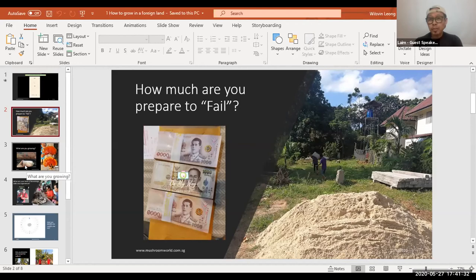And we are still looking for investors, actually, partners. And hopefully after this session, some of you might be interested to become our partners and play a greater role in the development of Mushroom World. You can always DM me personally, right?